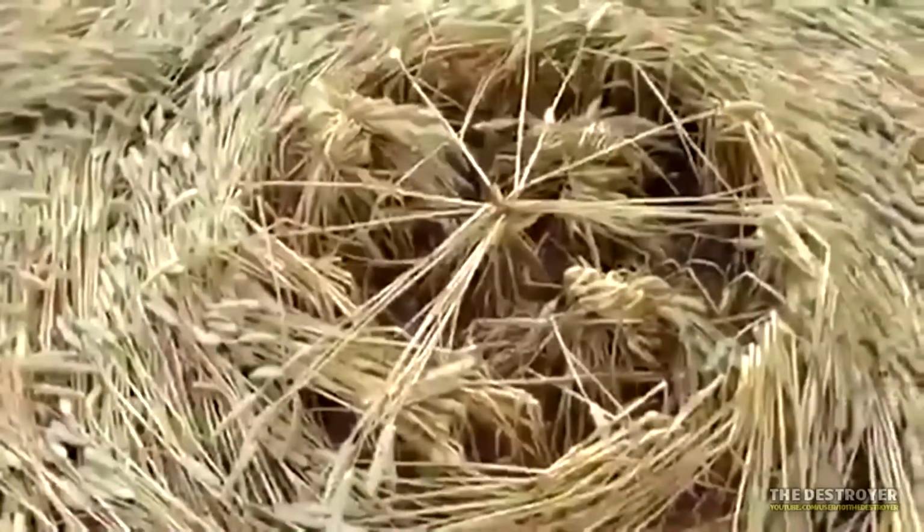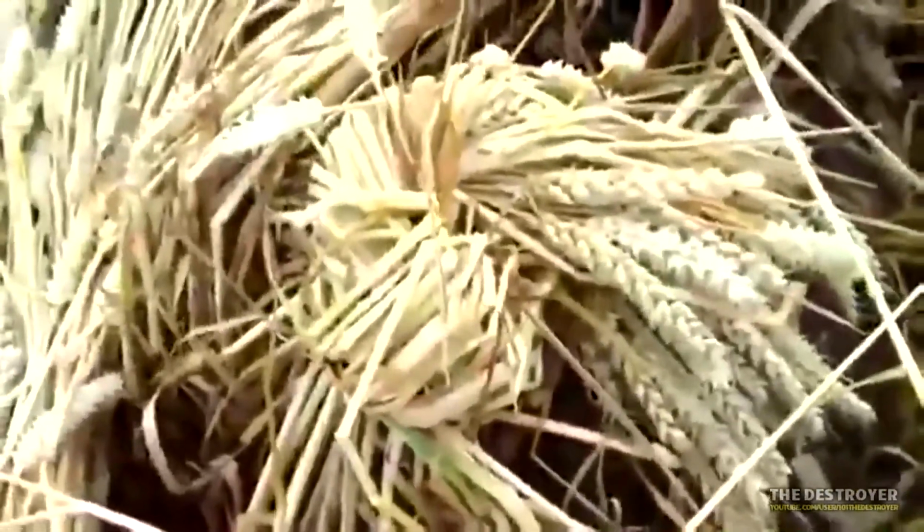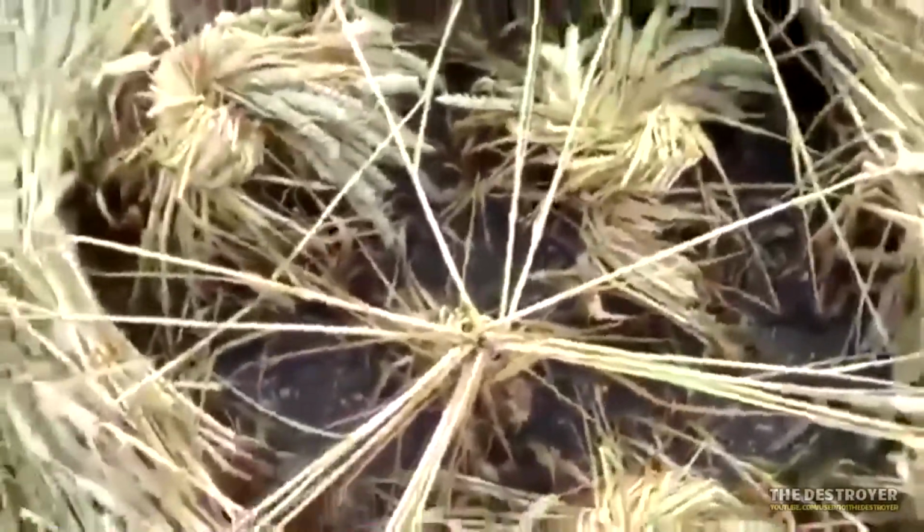And there's a lot of things like this that is pretty intricate. And there's something like this. It's big. There's crops going this way, crops going this way, and crops going this way.